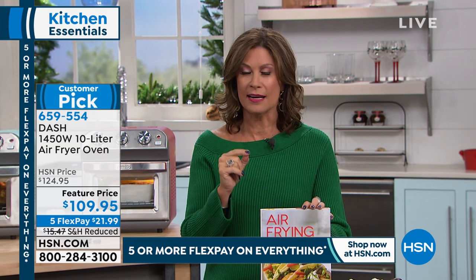It is everything you need. I'm telling you, you can lose every other appliance, but the way this works is so unique. The capacity is amazing, 10 liters. You can actually do a 3.5 pound chicken. I am told if you nix the vegetables, you can actually probably get about a 4 pound chicken and roast it right in your oven.